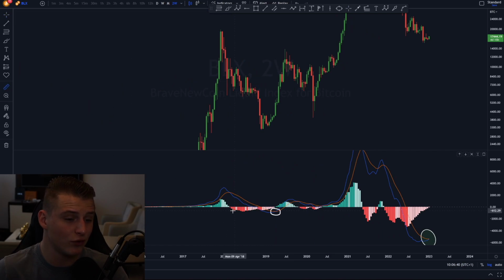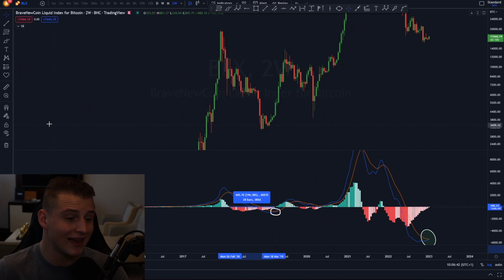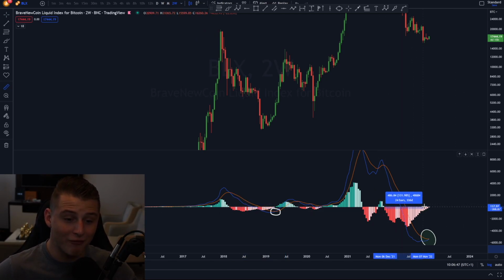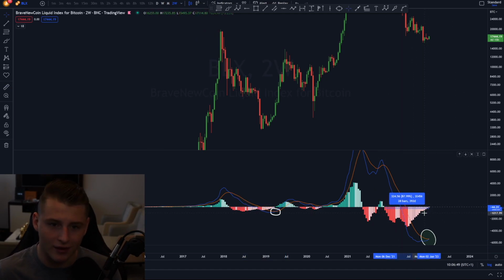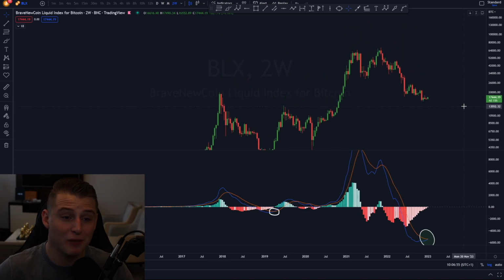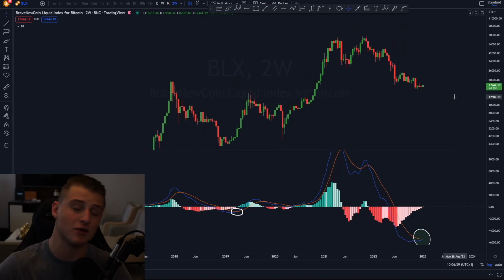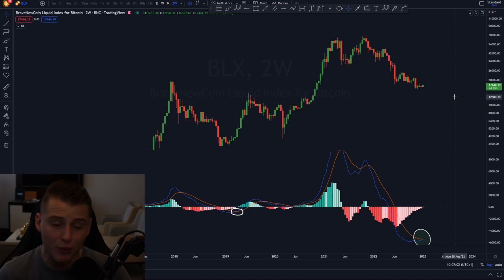Just like you can see, the 2018-2019 bear market lasted for 385 days, and look at where we are currently. We have been sitting in this stage for 392 days. So it's so close to each other. Things are making so much sense, and this could definitely be a confirmation of the potential end of the Bitcoin bear market. So make sure to share this video with everyone out there. This is a huge signal that currently is flashing.